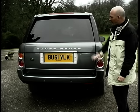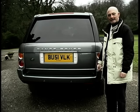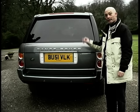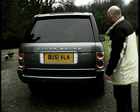But basically for me, whatever angle you look at this car, it's got that special on-road presence that makes you want to own this car. I think it's time to have a look and see what they've done on the inside now.